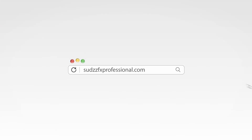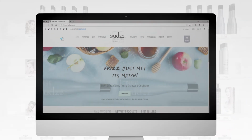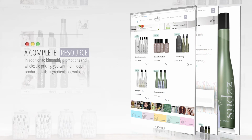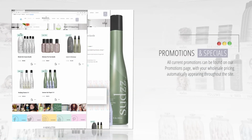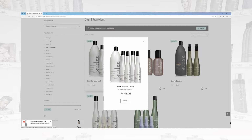For beauty professionals, suite stylists, and salon owners, SUDZZfx offers a complete professionals-only online store that allows for fast and easy ordering. In addition to bi-monthly promotions and wholesale pricing, you can find in-depth product details, ingredients, downloads, and more. All current promotions can be found on our promotions page, with your wholesale pricing automatically appearing throughout the site.